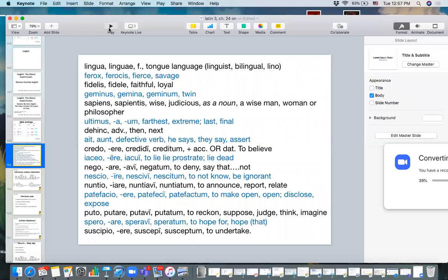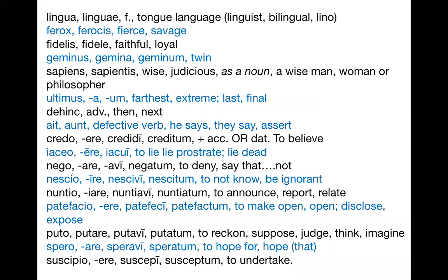Okay, this is the vocabulary for this chapter. We didn't look at it yesterday. Some cool words in here. There's a bunch of verbs, and they're all what we call these head verbs, verbs that can potentially and will begin indirect statements. But let's look at the nouns first.